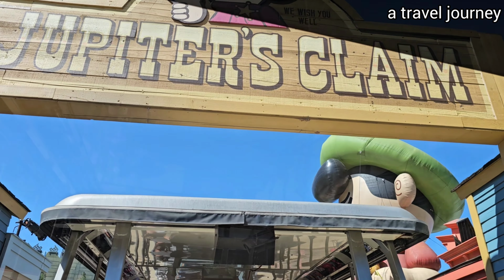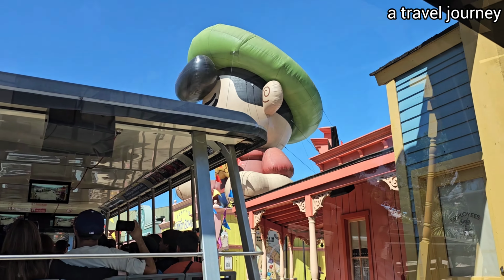This is the original Jupiter's Claim set from Jordan Peele's latest horror epic, Nope.